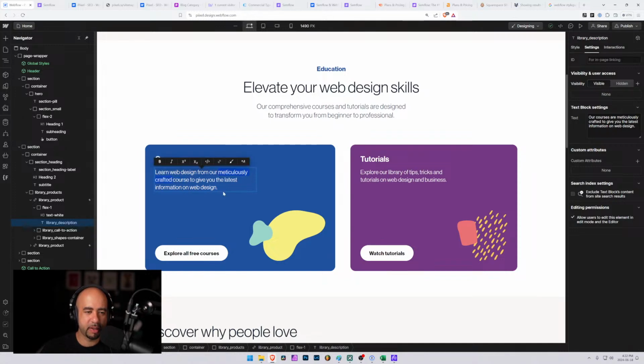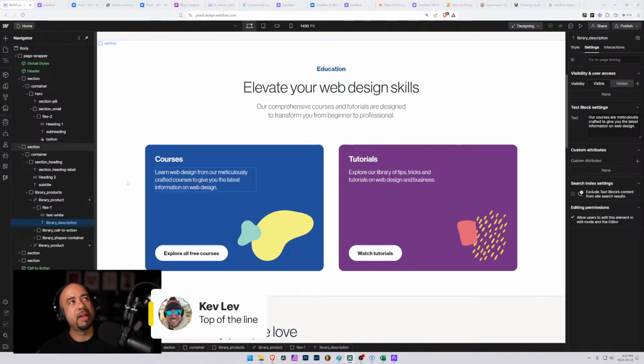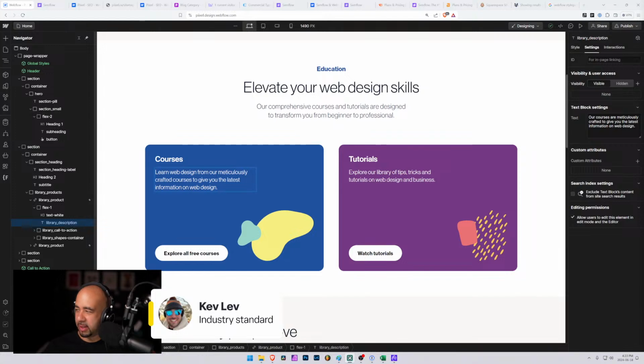Maybe not meticulously crafted, from our information, like dense, like packed, like state of the art. What's another word for state of the art? Learn web design from our meticulous. Yeah, that sounds a little bit. Top of the line. Top of the line. It's definitely better than state of the art, but I'm not sure that quite, like, top of the line. It feels almost like talking about a car, you know. It's got all the features, heated seats, everything. Industry standard. Okay, now we're getting somewhere.